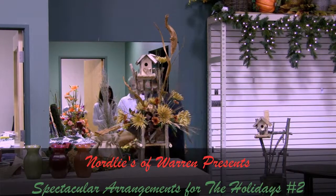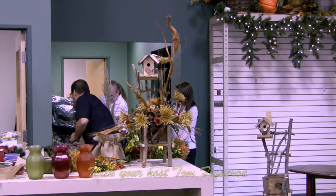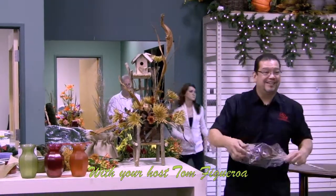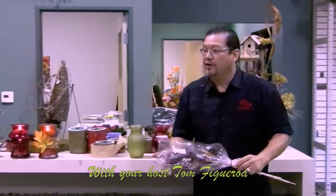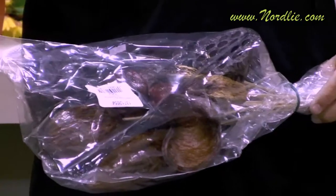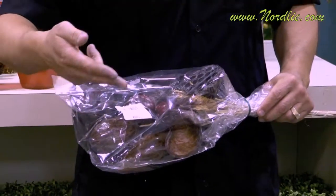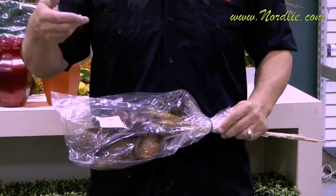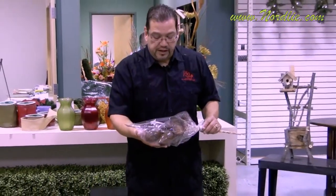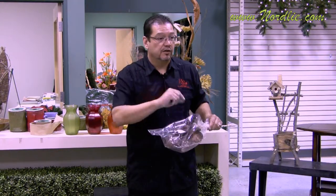Especially in the fall arrangements. I didn't even know we carried these, but very oftentimes if I'm going to do some fall pieces, I'll have to buy a bag of lotus pods, a bag of sponge mushrooms, a bag of bell cups, a bag of pomegranates. What we carry now, this pod assortment from Knut Nielsen, and it's already been varnished.